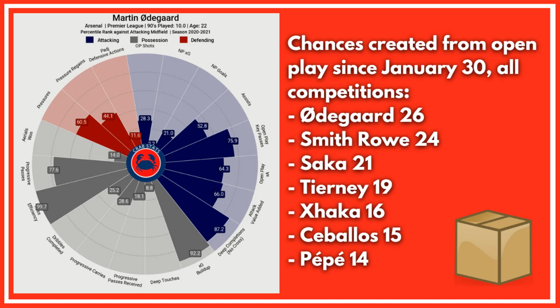Now, I'm not trying to say that Martin Odegaard is on par with the players just mentioned, but he's very young, he's got a high ceiling, loads and loads of potential, and these are some really exciting stats to digest and something to look forward to. And we can certainly see here why Arsenal decided to re-sign this player.